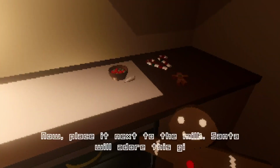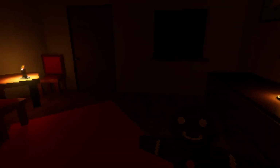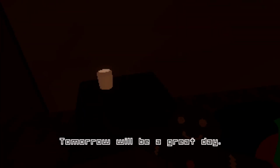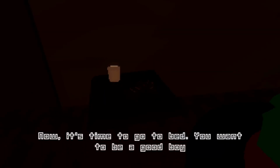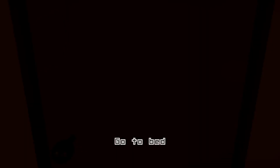Now, place it next to the milk. Santa will adore this gift. Yeah, I'm sure, hopefully. Well, I don't really think he'll like this one because this one is alive. Alright, place it over to the milk. Tomorrow will be a great day. You mean a horrific day? Now it's time to go to bed. You want to be a good boy, don't you? Or a good girl, to be exact. Go to bed. Okay. Santa is coming home. Yay, Santa! Hopefully he doesn't get eaten by the gingerbread man.